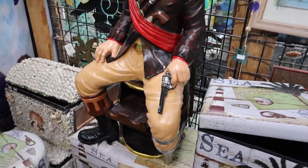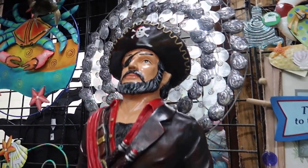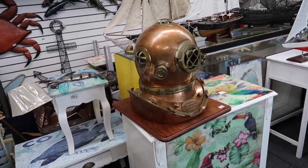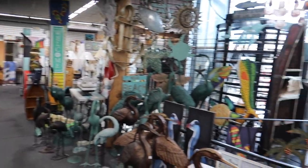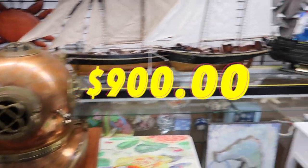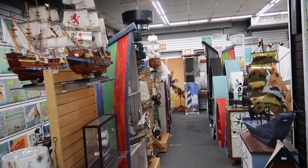Not the most expensive. Oh, wait, I spoke too soon. He's missing a leg. All right, you're not the total package. Sorry, Joe. That ship's $400. That's still pricey. Maybe not the most expensive stuff in the store, but I kind of dig the decor up here. $900 for this navy diving helmet. That's cool. We got statues. Nothing that's going to beat $3,000, though.